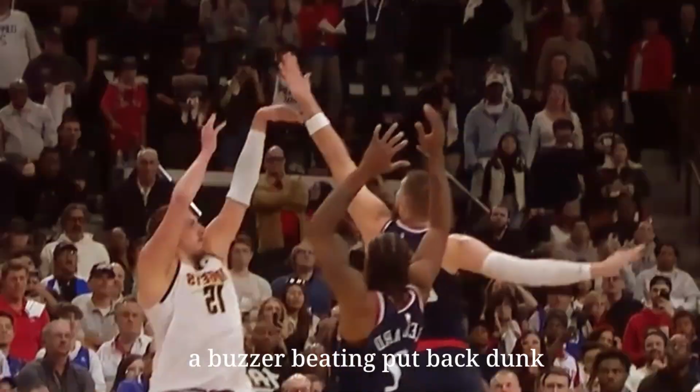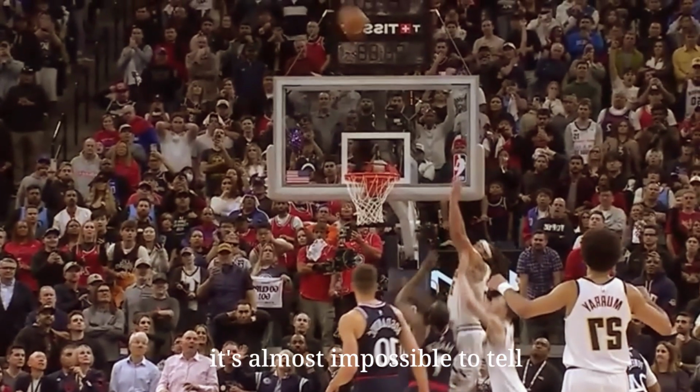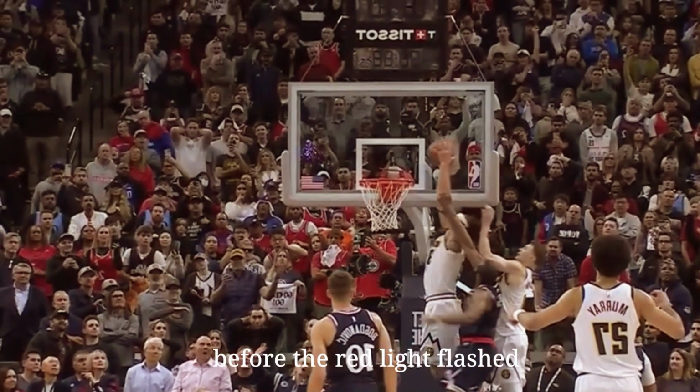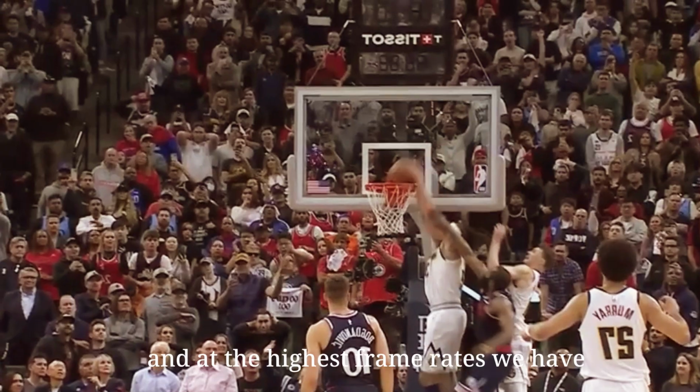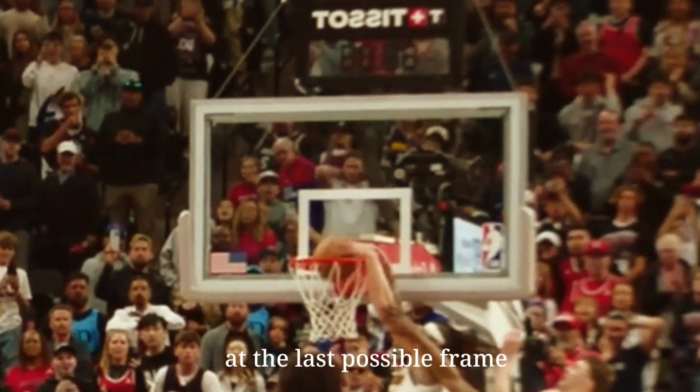Full-on shades of Lorenzo Charles at NC State in 1983. A buzzer-beating putback dunk, only this one was so close, it's almost impossible to tell if Gordon actually released the ball before the red light flashed. And at the highest frame rates we have, Gordon just gets this out of his hand at the last possible frame to win one of the all-time classic games, 101-99.